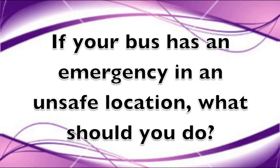If your bus has an emergency in an unsafe location, what should you do? Jake, what is your answer? You get off the bus. Correct, Jake. Let's move on, when to evacuate for 400.